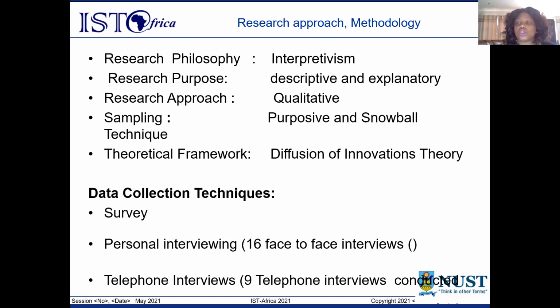Then we also used the snowball technique. The snowball technique was useful in this particular research because there are a few people who have know-how of HPC in Zimbabwe, and we did not really know whom to interview. So we relied on the people who were referred to us, saying these are the ones so far who are working on HPC. Those people knew other people who are also working on HPC, so they were referring us to other people. At the end of the day, we had more people for this research.